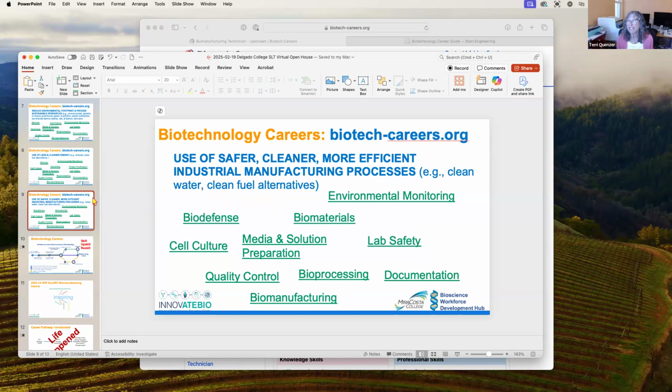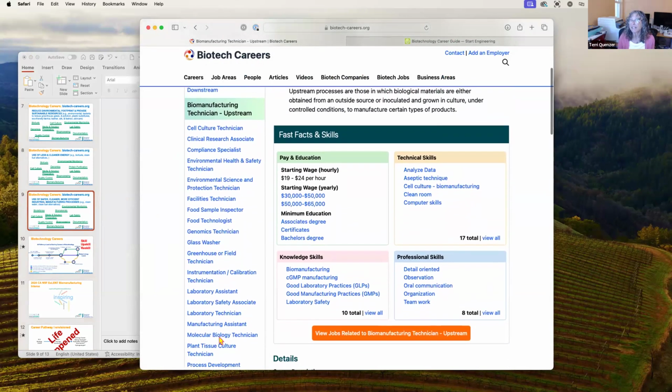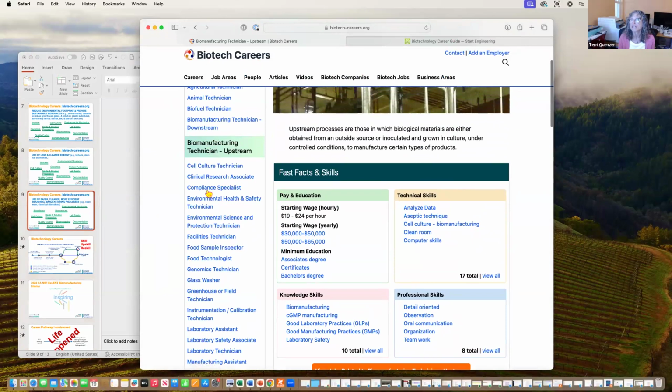And so not only are there links on this presentation that I'll send to Amanda to share, but also once you get into the biotech careers site, these are all on the left side here, we're in the careers, and we just went to one of the careers, and that's what got us here. And so there's so many more things you could do with this site. I could spend a whole hour or more talking about it, but explore it. I really encourage you to explore it.